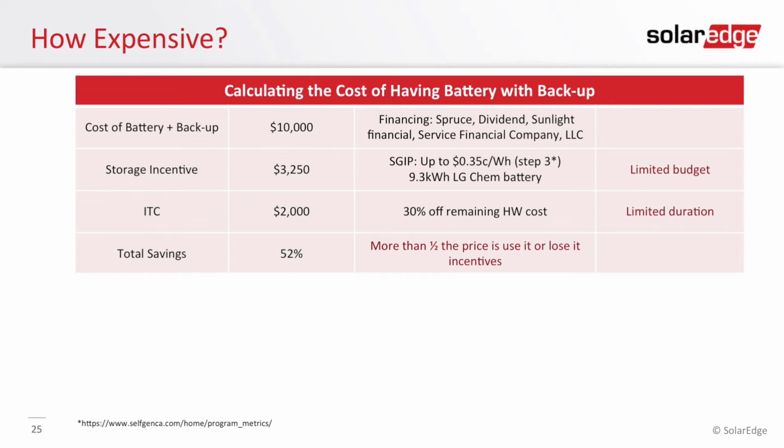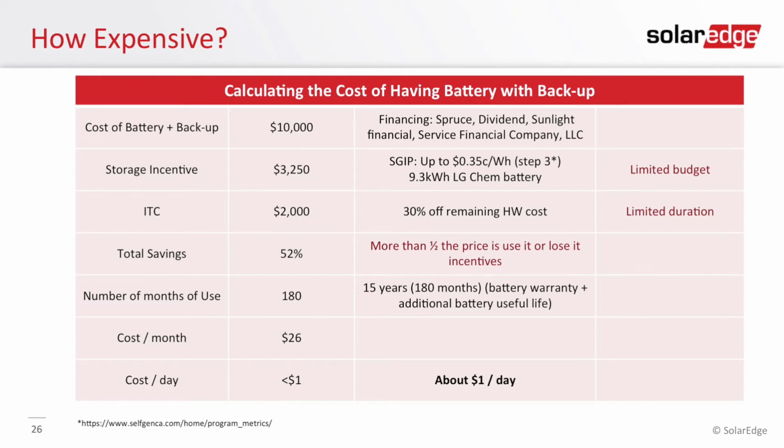But as I mentioned before, it's financed. So how long are you going to finance it for? How long are the payment terms? And here we're using 15 years, maybe it's 10, 12, whatever your finance agency is going to give you. So you're going to divide that out over a number of months. Cost per month, it's basically $26, $30 a month, or $1 a day.